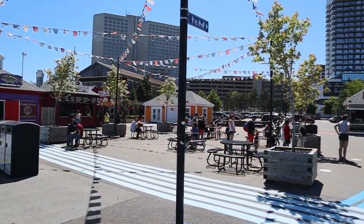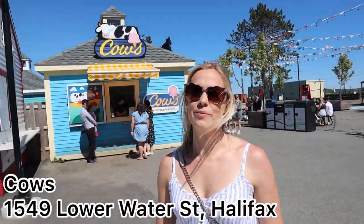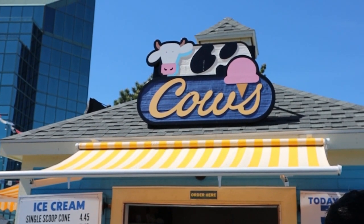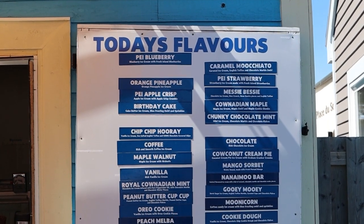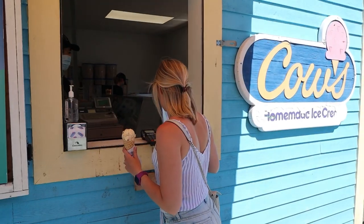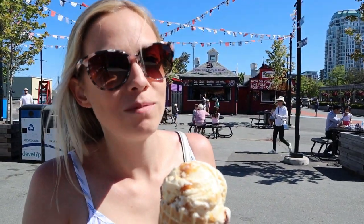I'm brand new at this, but we just realized that this location is closed, but there's another one just right down the waterfront. Yeah, let's go that way. And this is the other one. And to be honest, it's a lot prettier, in a better spot, too. Is it good? I take it back.